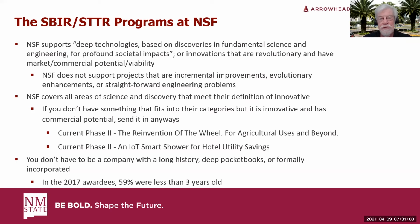And the word that Dell has given you here is the key word to keep in mind as you deal with NSF, revolutionary. That's the term they use, revolutionary. You need to be clear that your idea is revolutionary and you can argue and convince others that it's revolutionary. That USDA example is a really great one, Jim.